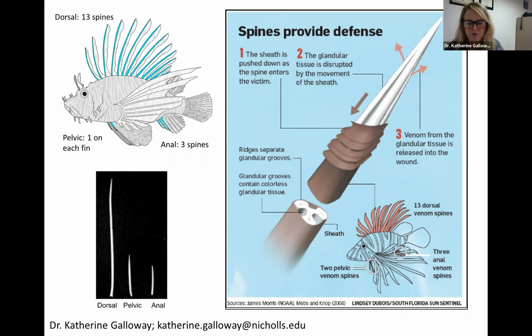So each spine, which you can see here, has lateral grooves running along the outer length of the spine. These grooves contain glandular tissue that produces the venom. So both the spines and the glandular tissue are covered by a very thin membrane. And when this membrane rips open, venom enters the victim's tissue. So either the predator or the human, the fish predator or the human predator. And this releases the venom from that glandular tissue into the wound.